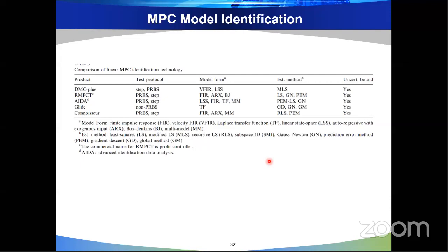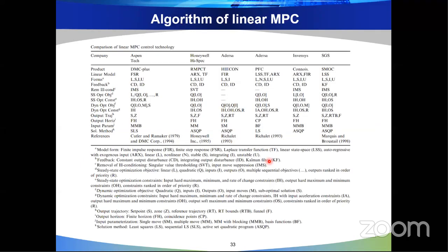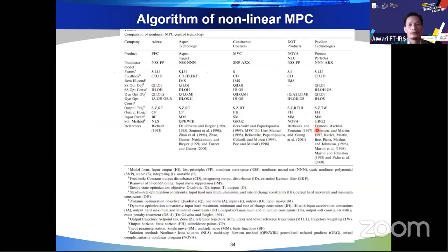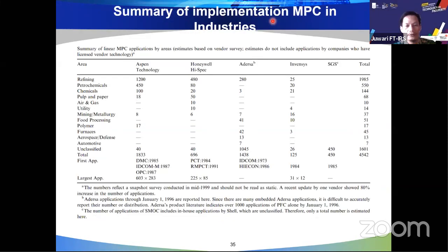And also the algorithms for linear and also for nonlinear MPC. There are so many companies and many algorithms. So maybe a mathematician who has a new algorithm for MPC can use your name as the name of the MPC, for example. This is the algorithm for nonlinear MPC and implementation of MPC in industry. And the summary might be in the last slide. For example, in the refining industry, there are 1,200 refineries using MPC, and it is still increasing until now.